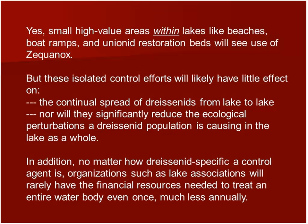The other aspect is the thought of trying to treat an entire lake with anything is probably not only cost prohibitive, but technologically difficult, if not impossible, to get the control agent in every nook and cranny in an entire lake. So they may treat in limited high-value areas in lakes, but that will not stop the continual spread of dreissenids from lake to lake. That's my first dash there.